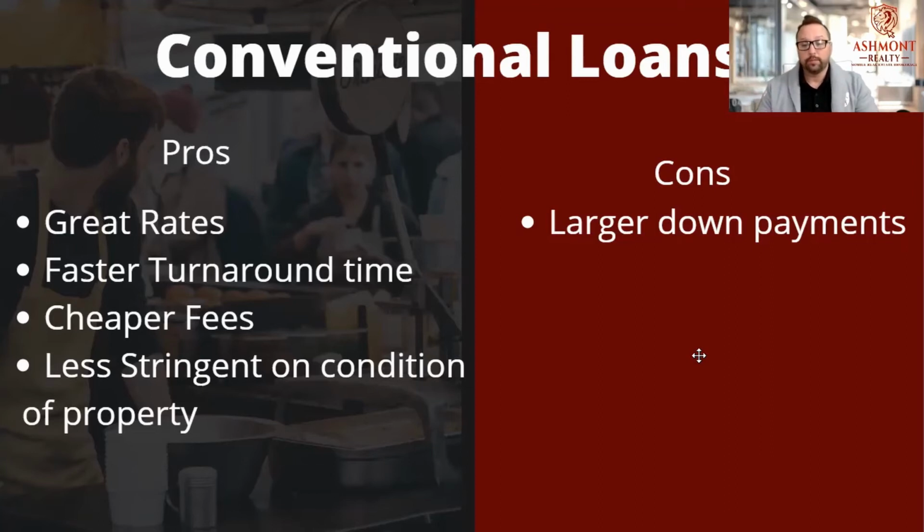Now, some cons is, like we talked about earlier, with the banks, you know, dealing with them going back in the vault and scraping the money out of the safe, so to speak. Some of the cons is larger down payment requirement. So you got to have a pretty decent credit score to get these loans. Okay, what that credit score is, you've got to talk to your loan officer.